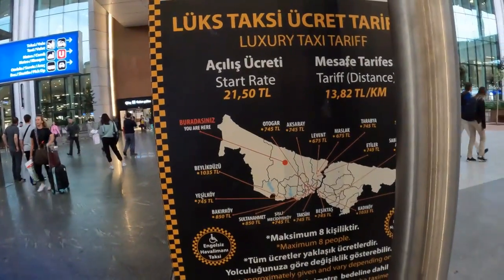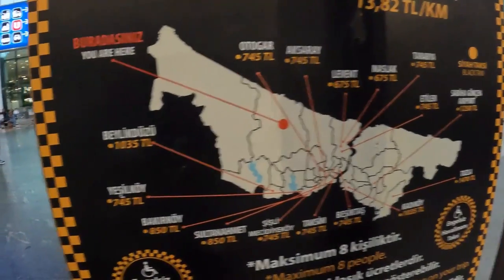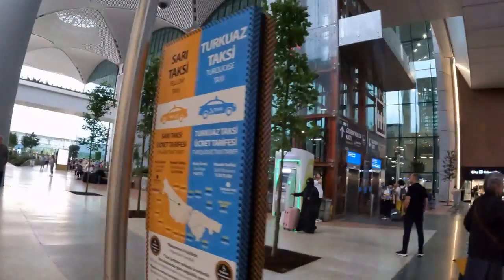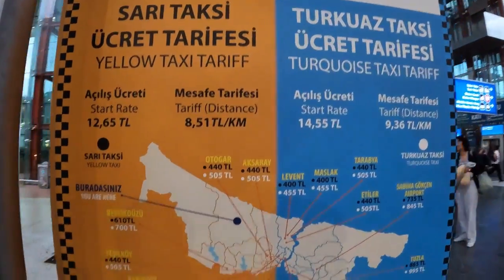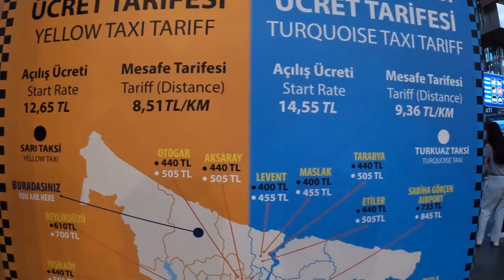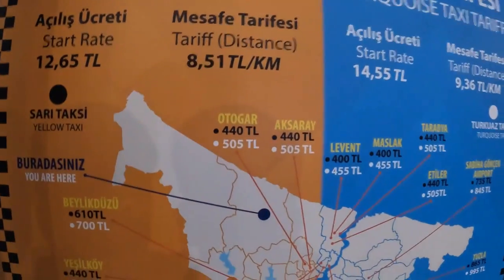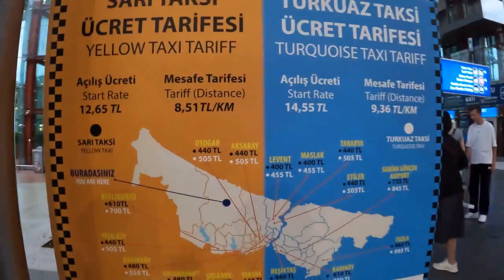And let me show you on the map where the black taxi goes and where the yellow taxi goes. They have made a map, so let me show you. So here you can see in this spot how much the black taxi takes: 745, 850, 1250. And this is the yellow and blue taxi price. You can see 1200, 850 from here, this is 450, 505, 440 until Aksaray. This is the yellow or blue taxi prices, you can see.